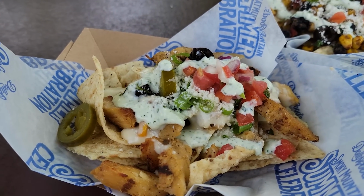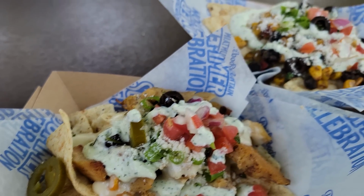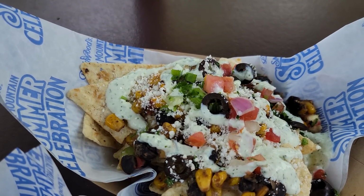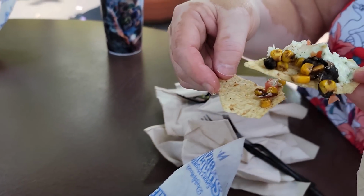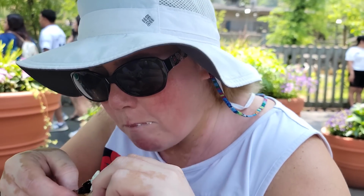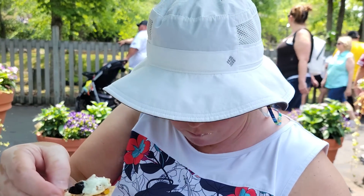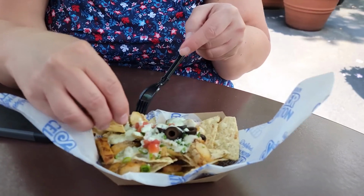So this here is the chicken nachos. Looking good, jalapeno. And then over here is the black bean. That's looking good also. Oh wow, that one there's a loader, huh? You gotta have the other one to cover the other one. Oh wow, it just all went down the front of you. That's good. Now the chicken looks good. It's got like these big chunks of chicken.